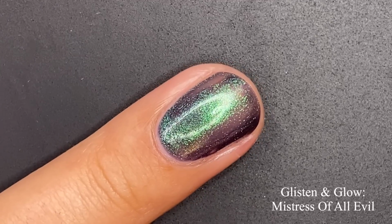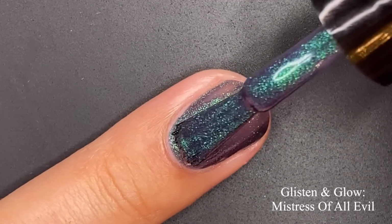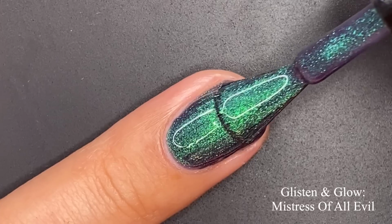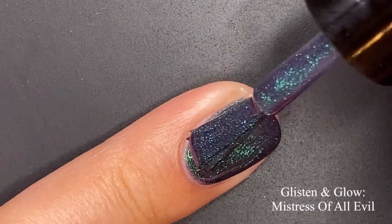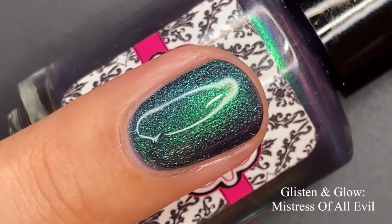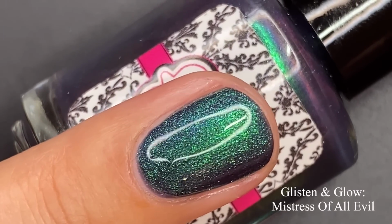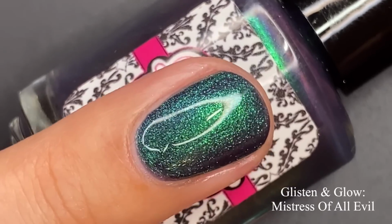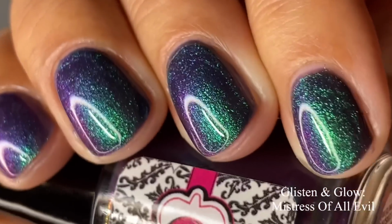And I feel like when Glisten Glow commits to a shifty polish, they commit to a shifty polish, because let me tell you, this is gorgeous and you don't really have to do much to see the beautiful shift. Now, looking down, you're like, it doesn't look like anything crazy, right? You're just looking straight down. But when you have this polish on your nails, first of all, can we talk about the formula? That is just 2 coats. Long, short nails, 2 is fine.